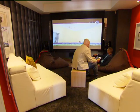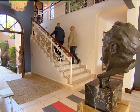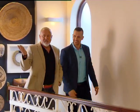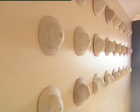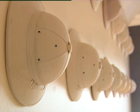Spending quality time with the dad and his children, learning the road they've traveled, allowed Kim to introduce features he knew they'd love. These hats, I saw these in Vietnam years ago. It's what every man in the street wears. And I love them. Absolutely love them. It's such a different thing to fill a wall with, but it just works. It's those little things you don't think of. And it's got a story. And that's what I love as much.